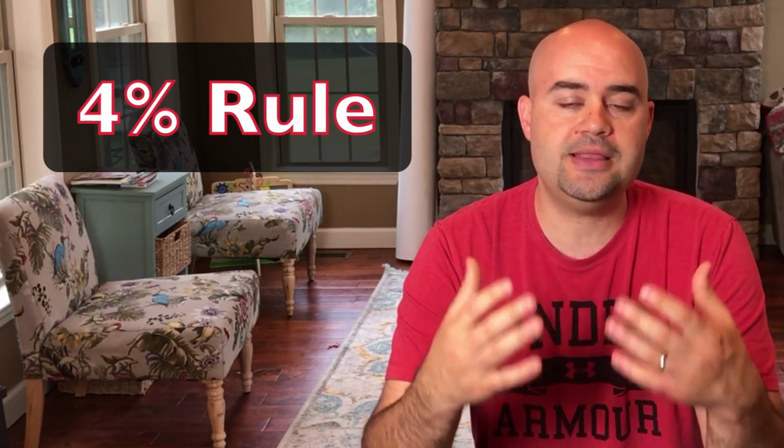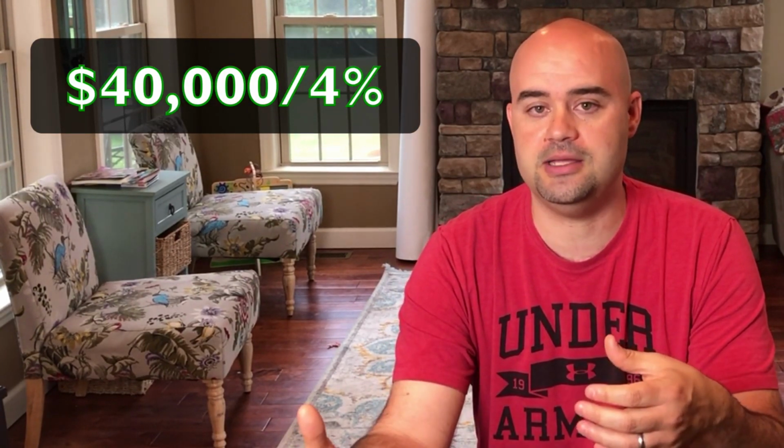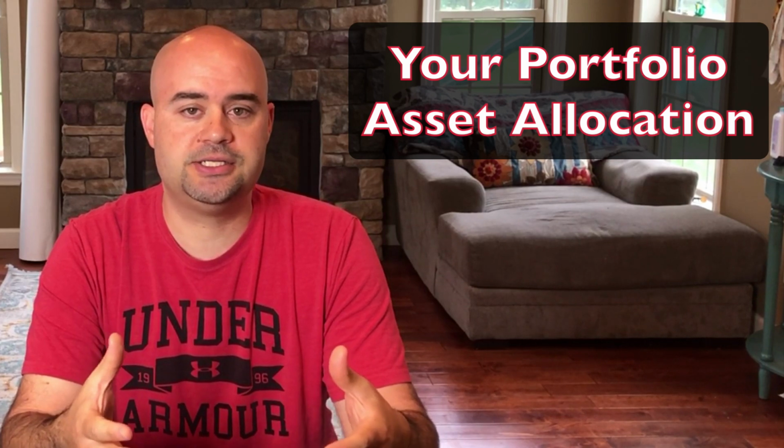So how much would you need to have saved in order to generate that much income? And there's a very well-known rule called the 4% withdrawal rate, where you could pull out 4% a year from your retirement accounts, and it will hopefully last you no matter how long you live. So if we do the simple math and we say you need $40,000 a year, we just divide that by 4%, and that would show that you would need to have $1 million saved in order to retire.